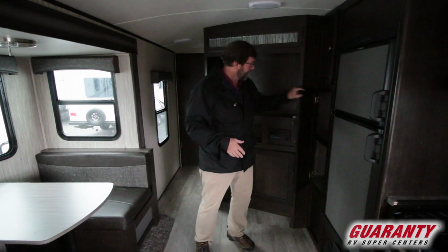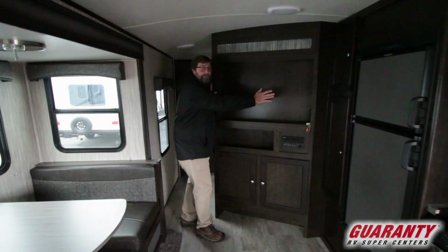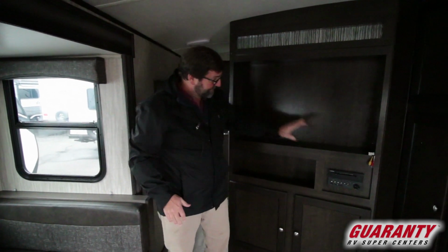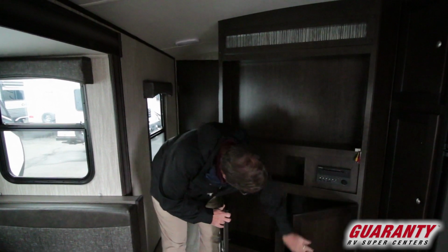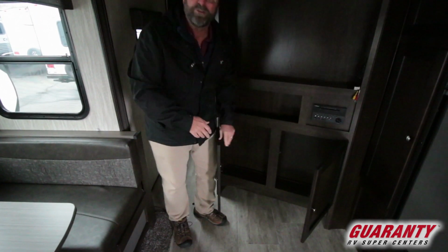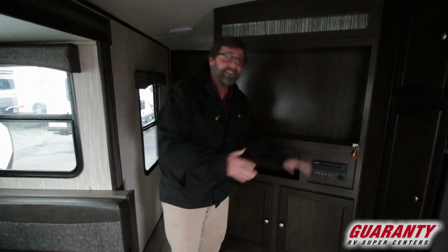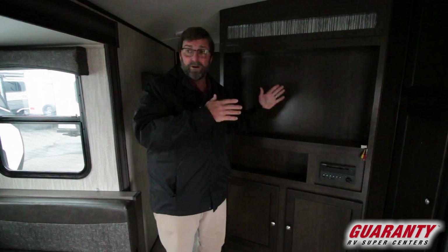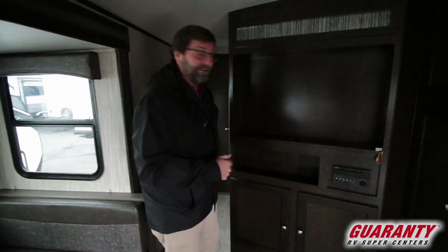So that's dynamite. And another thing I love about this design is it's got a nice big place for your TV. This doesn't have a TV in it, but it certainly could. There's a home theater system here. And then there's extra storage right down here. And of course, that could also be an optional fireplace that we could have there. Now, the nice thing about this location is the TV points to the social area. So everybody can see this and it's big enough. You can see it from every end of the trailer.